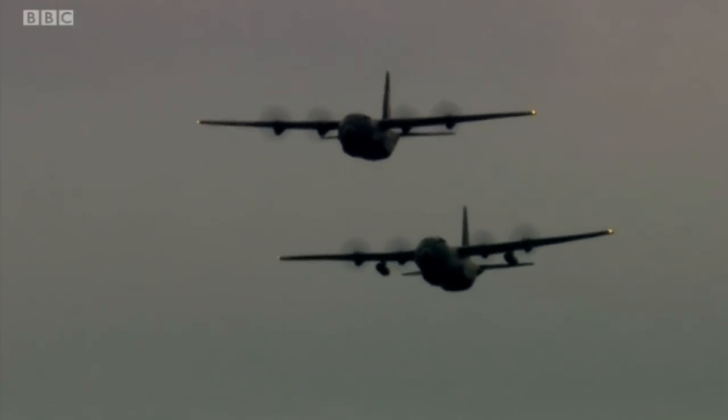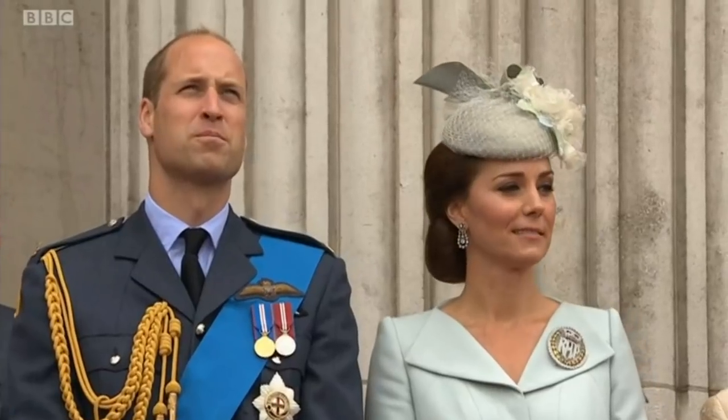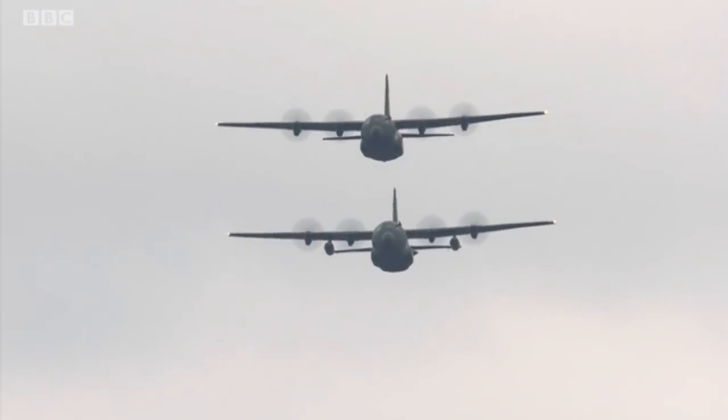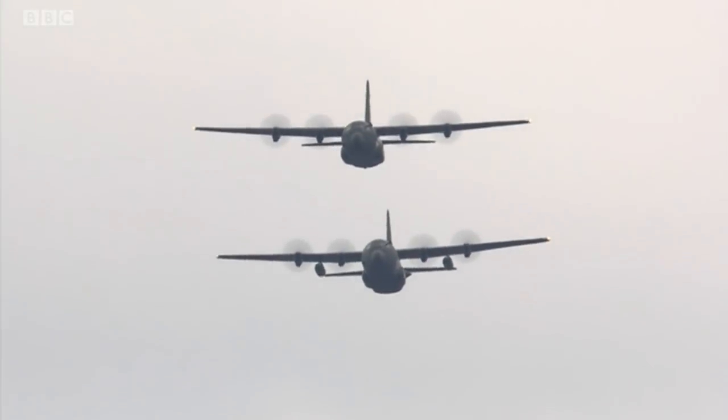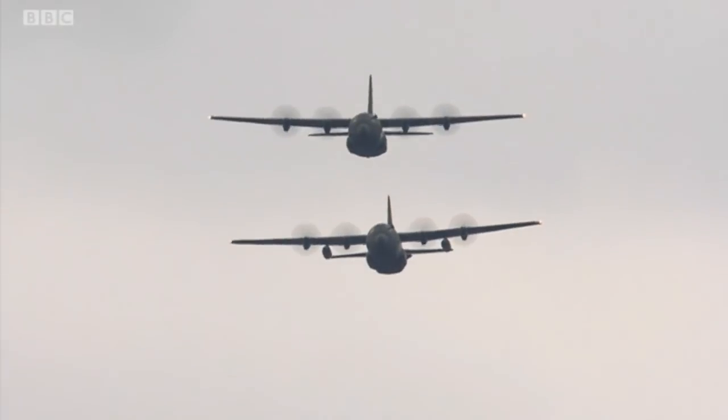Now here we have 2 Shadow R1s. These are the I-Star aircraft. I-Star aircraft perform the Royal Air Force's intelligence, surveillance, target acquisition and reconnaissance tasks. This is the second time we've seen the Shadow over Buckingham Palace.